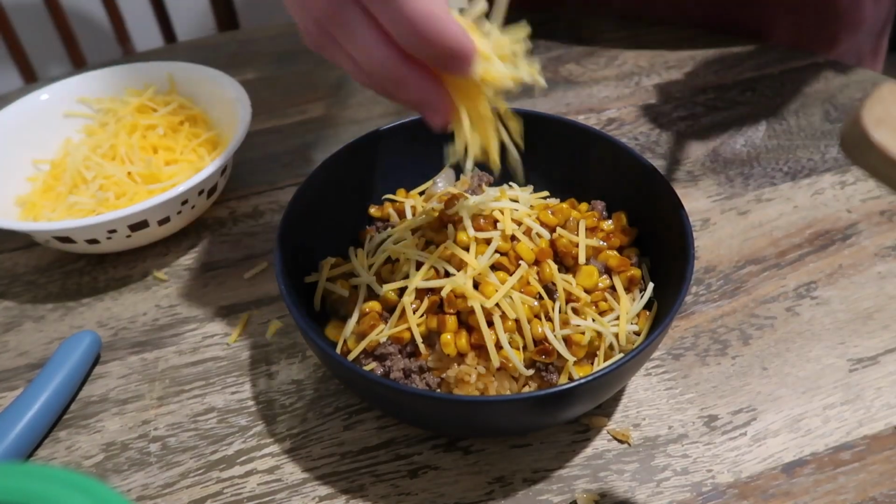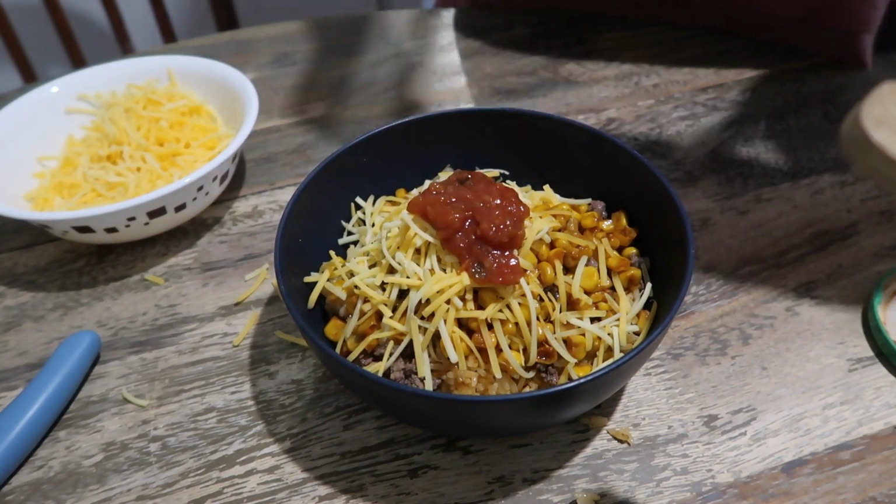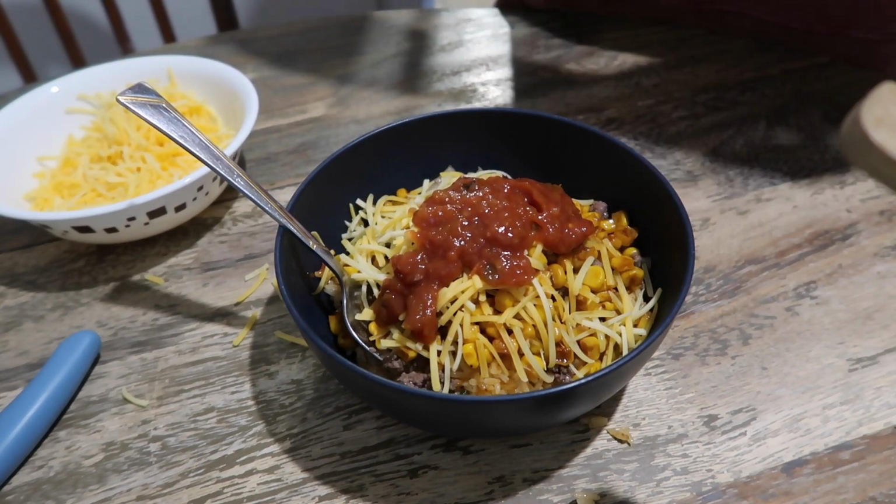So now I'm just making my bowl. I added my rice, and then I added my corn and beans and meat and cheese and salsa. We usually just have a few different toppings, and everyone just chooses what they want.